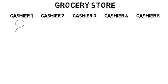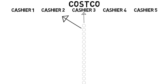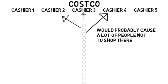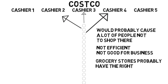At a grocery store, there may be 5 cashiers open and people choose one line to wait in. Could you imagine something like Costco with one line that then goes to multiple cashiers at the front like a bank? Due to the amount of customers, the line would look insanely long and would probably cause a lot of people not to shop there. Therefore not efficient because it's not good for business. So grocery stores and similar places probably have the right idea.